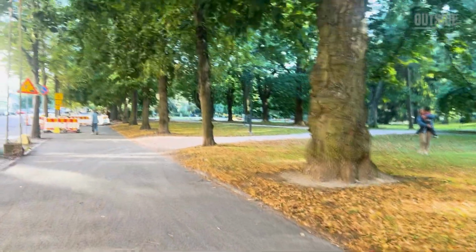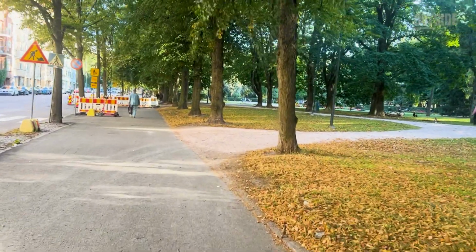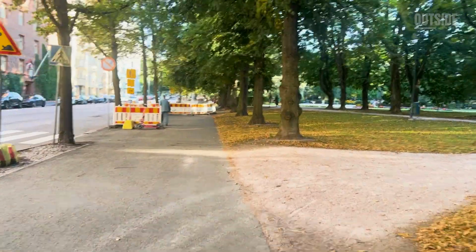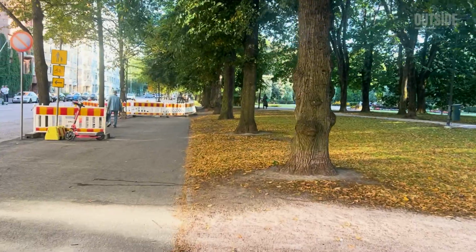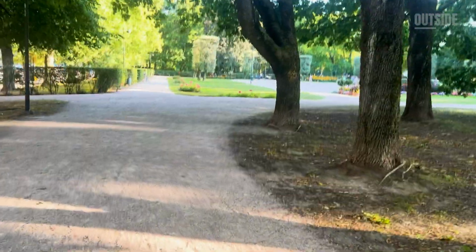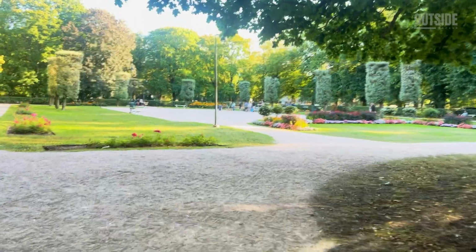And when you look up, you'll see treetops peeking over the rooftops, reminding you that nature is never far away in Töölö. It's this balance between the old and the new, the urban and the tranquil, that makes Töölö's streets so inviting. Walking here, it's easy to feel like you're part of something bigger, yet still entirely at ease.